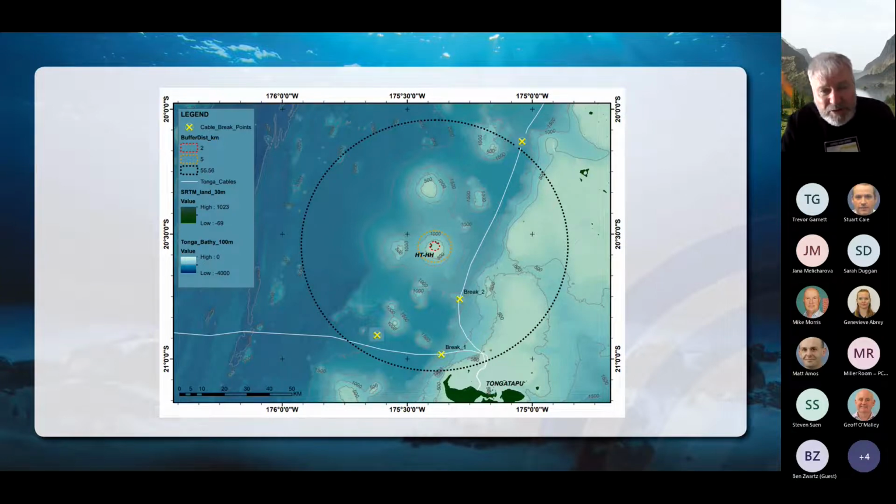Immediately afterwards, they put a cable ship out and tried to find the cable to see if they could repair it. Those crosses indicate where they found the ends of the cables. Everything in between those crosses, the cables just disappeared. So given that limit, we've put the black dashed line, which is about a 55-kilometre radius. We know for a fact that the seafloor has been affected at least within that radius because of the eruption. So certainly all the previous mappings that had been done up to that date, we know are basically out of date.